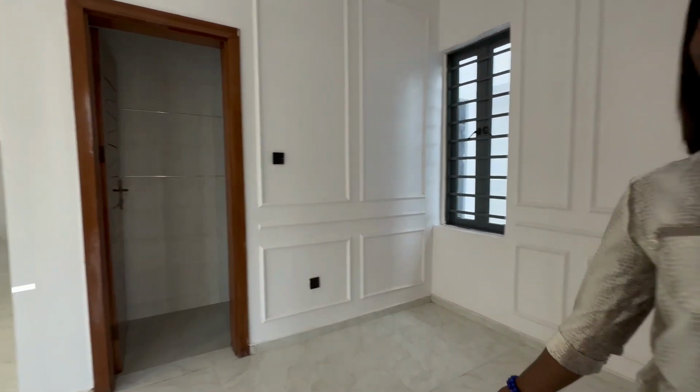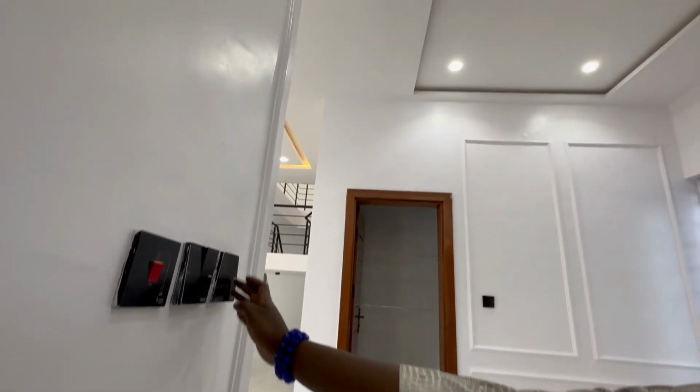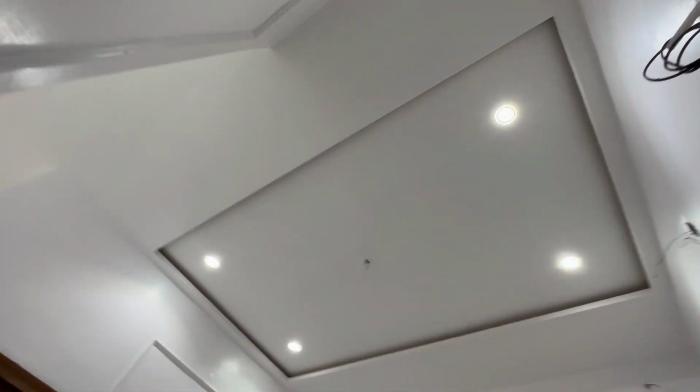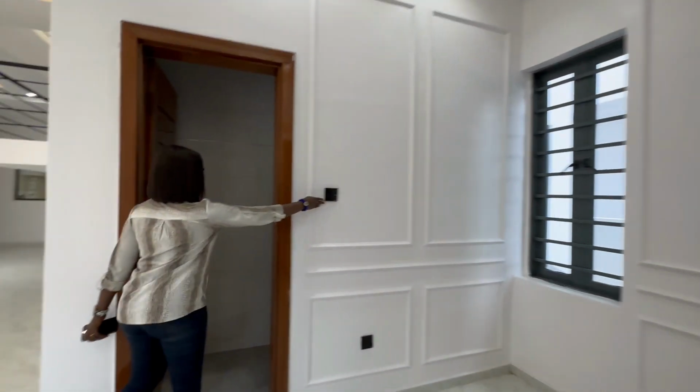Over here is the ante room of the house. Here is the ante room. That is the visitor's waiting room. And the visitor's toilet over here.